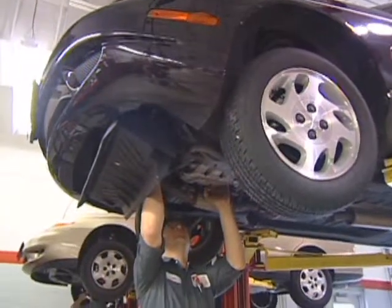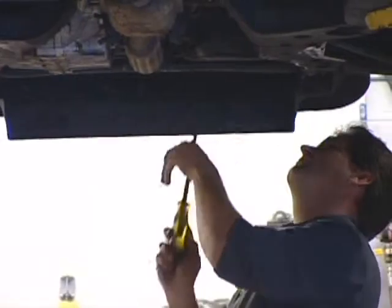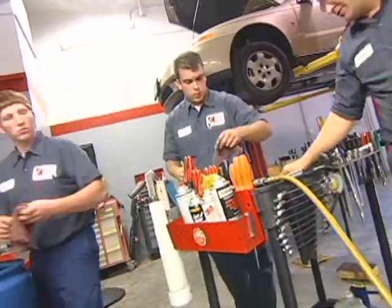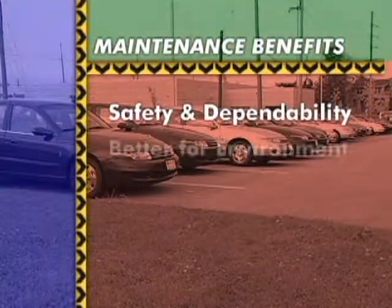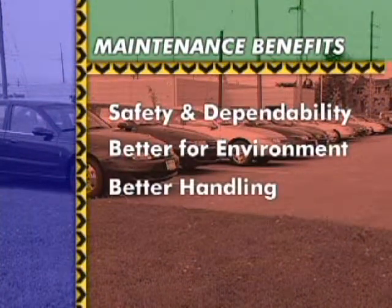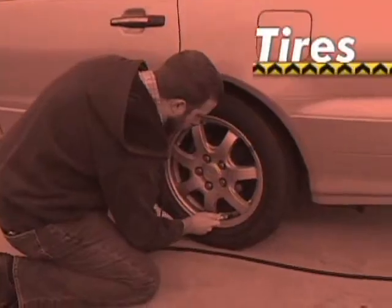You don't have to be a grease monkey to understand how to take care of your car. Basic maintenance is easy, and it's vital if you want to prevent mechanical problems and keep your car running smoothly. A regularly maintained car will be safer, more dependable, and better for the environment. It will also handle better and have a higher resale value. Let's take a look at a few things.